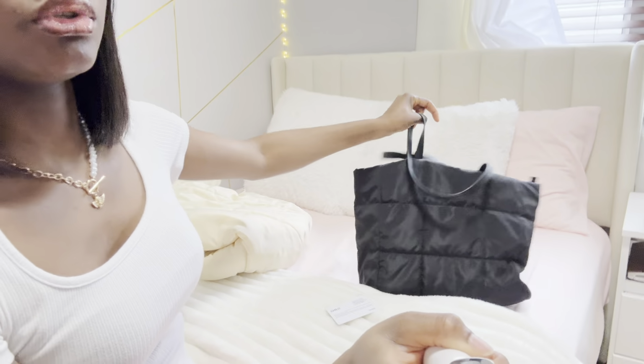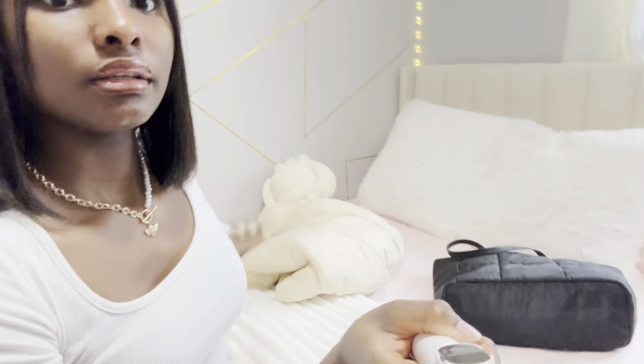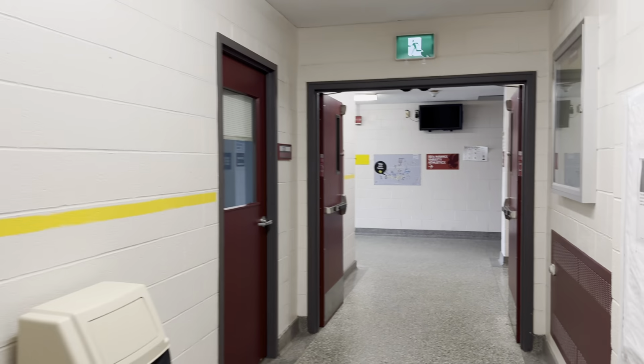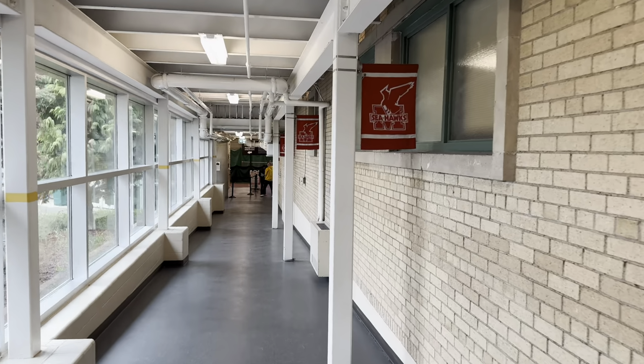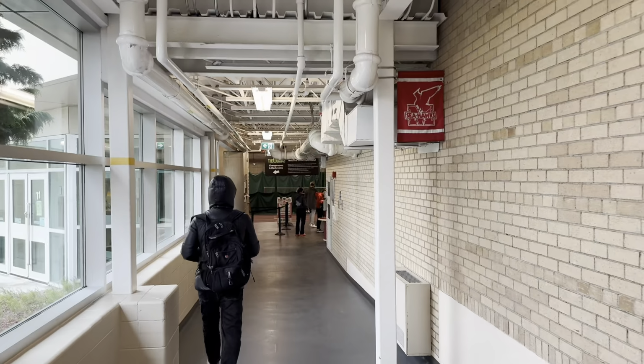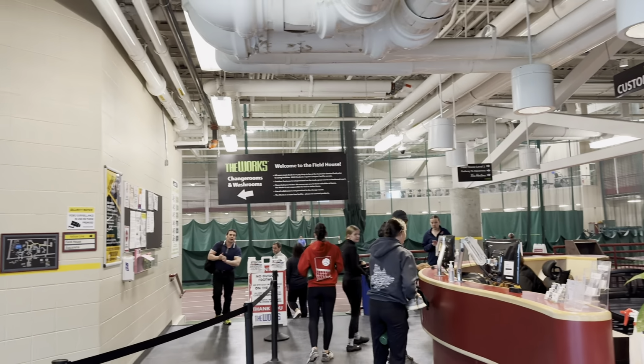I just finished packing up. This is the bag I'm going with. I have almost everything inside, the jacket I'm going to be wearing, and me. Let's go, guys. I'm not sure, but I like what I'm seeing now. It doesn't look bad.